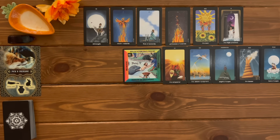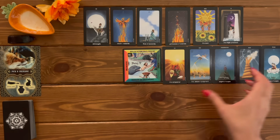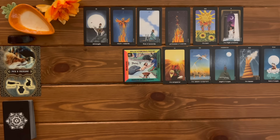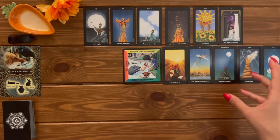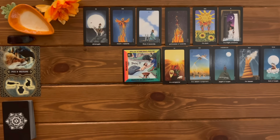And I'm sorry that you're going through this situation, but I'm also very happy for you that there is this strong downfall of power. Let's look now at the cards and see how this downfall of power is going to happen.